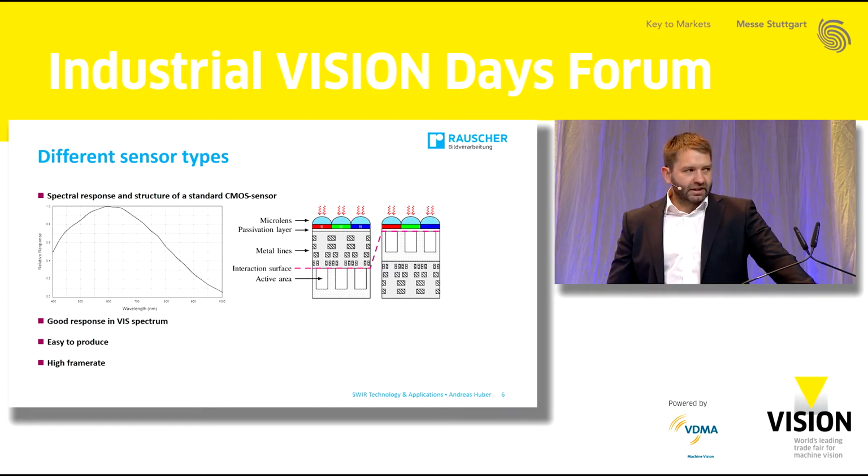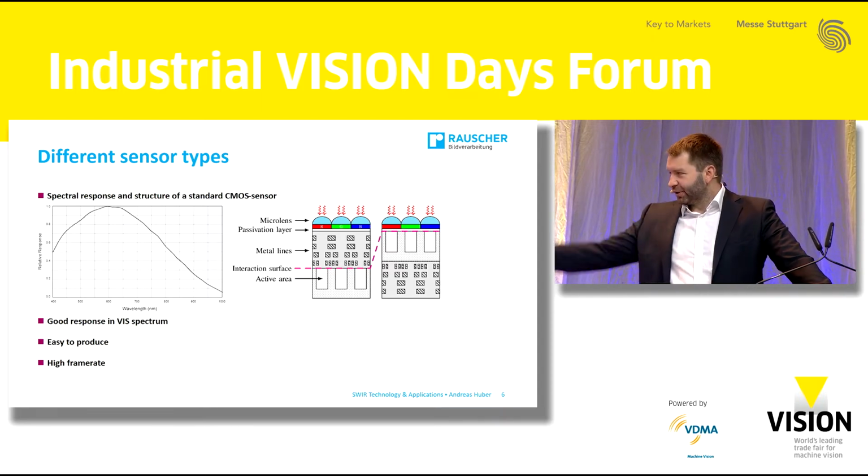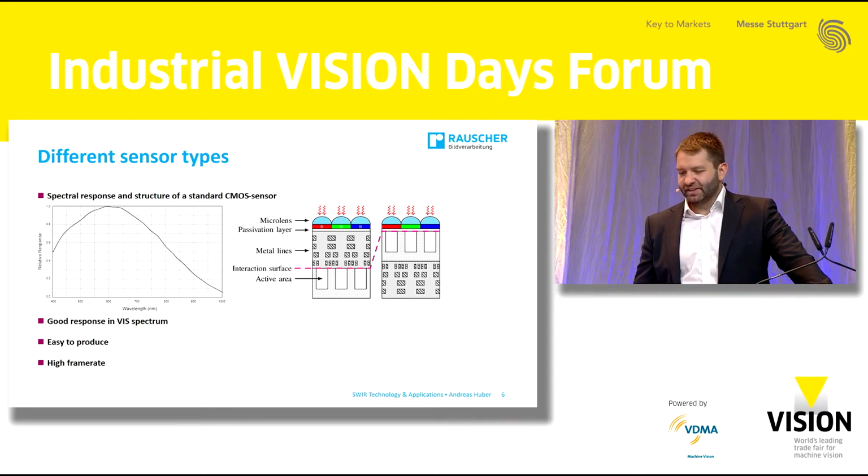So standard CMOS sensors are easy to produce, and you reach a really high frame rate. Of course, we also sell the Gpixel sensors with the Basler boost cameras. As you said, we can offer high frame rates.